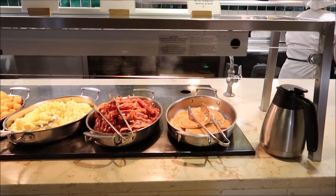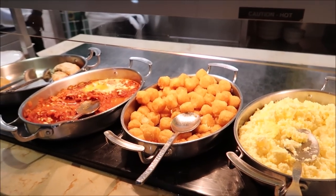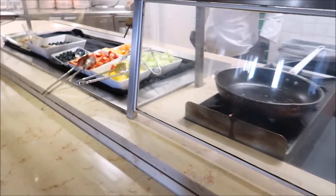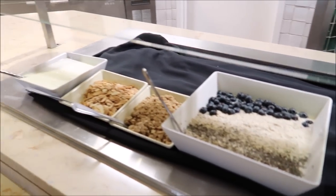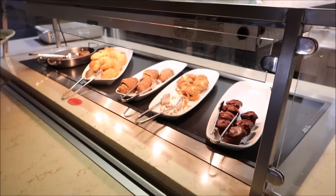I want to give you guys a look at the breakfast that's included in your VIP tour, and we get some pancakes, some bacon, scrambled eggs, some potato barrels. I'm not too sure what that is. Looks like a nice little biscuit sandwich here. Oh, you make some omelets there? Fancy. Got an omelet station. You got some fruit, blueberry, some overnight oats, all the good stuff. We've got some muffins, some croissants.